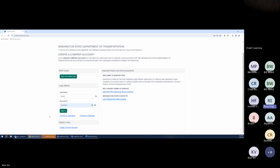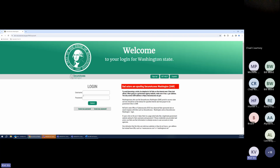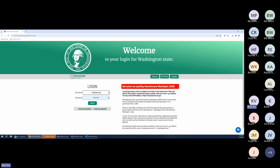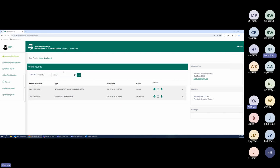I have one more question. Sure. I logged in late, so I missed how to update the user information. All right, let me log back in here and I can show you what that looks like. Oh, there we go. And you're updating the user's information, is that correct? Yeah, our self-issuer account basically.